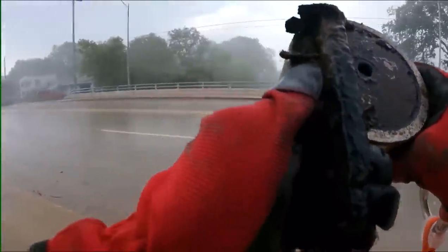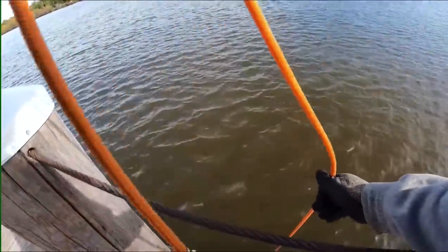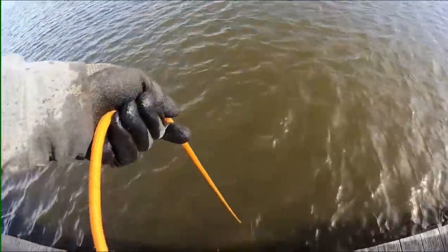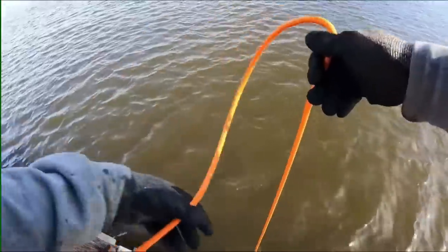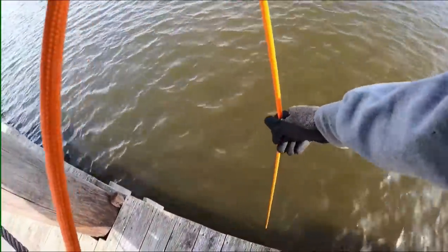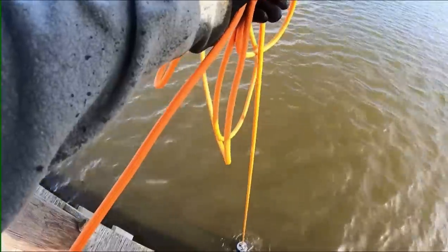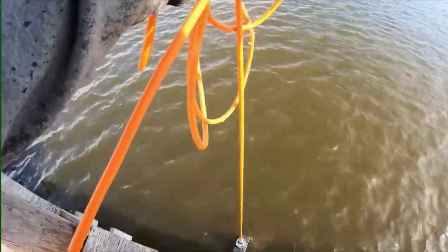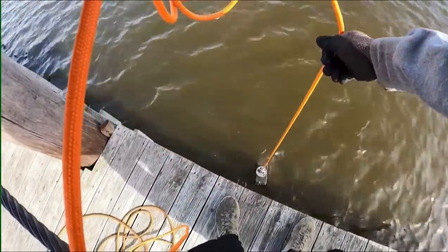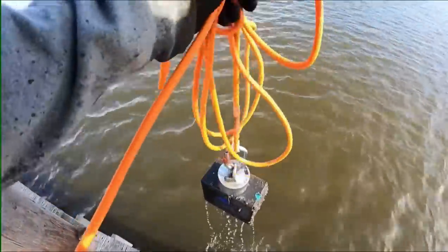We got us a railroad spike, buddy. Woo! Ooh, that's got some weight to it. Oh yeah, buddy, there's something on there. What do we got? No, did it just come off? Or what just happened there? I still feel something. Whoa, what is that? Is that gonna come up out of the water? Yep, it sure is.